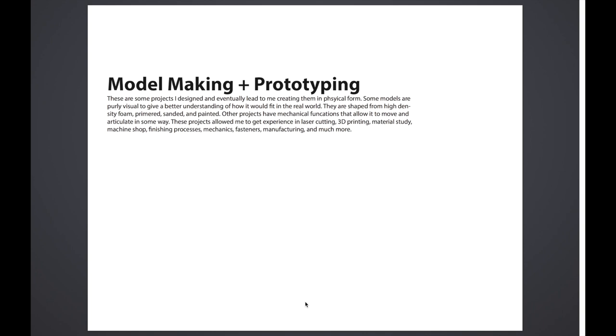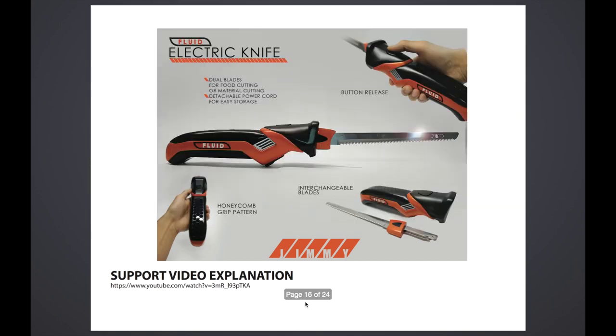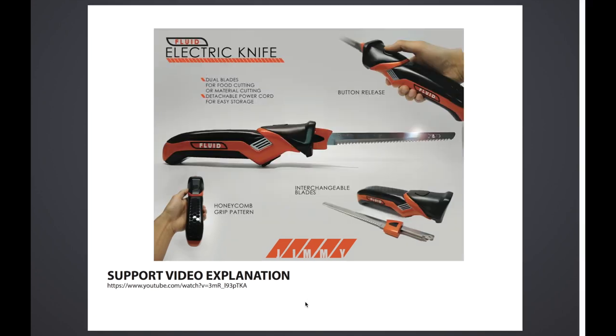All right, model making and prototyping. So this is something that I've shown in past videos before. This is made out of foam, and we painted it and stuff like that. So this is kind of here. I'm just trying to show the boss that I can model make. I can create stuff and create these types of prototypes.